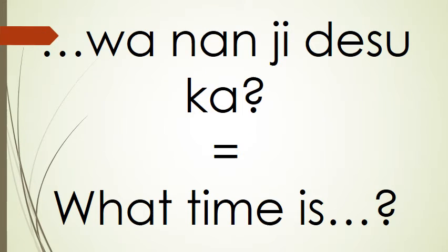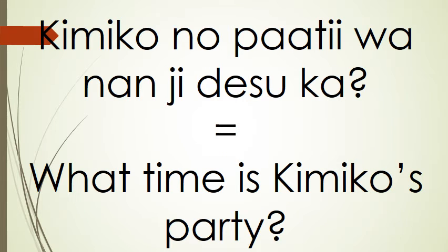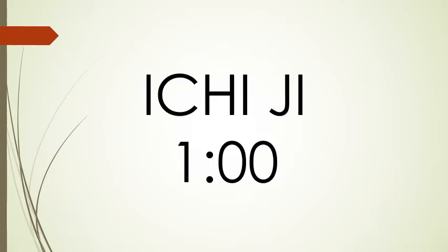If we want to ask what time something is going to take place, we can use the format blank wa nanji desu ka. So for example, if we said Kimiko no party wa nanji desu ka, that would mean what time is Kimiko's party? So let's go over how we would say each hour in Japanese.